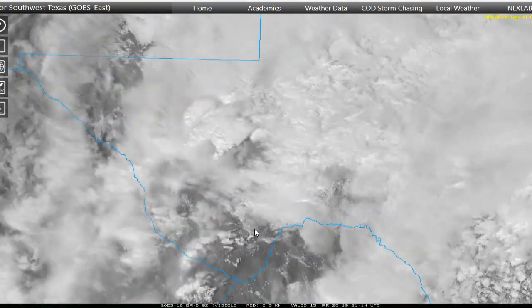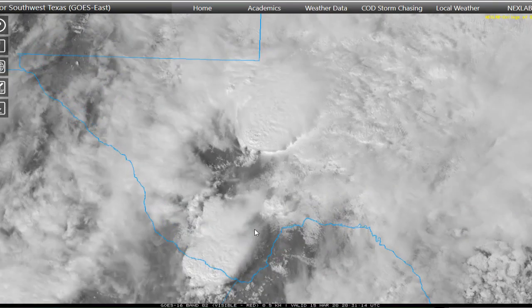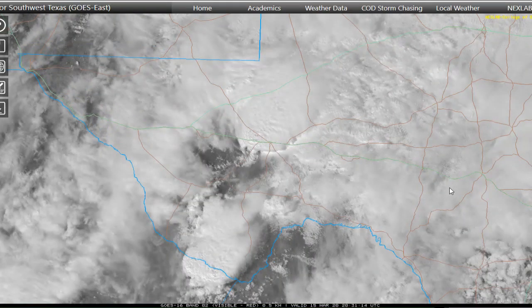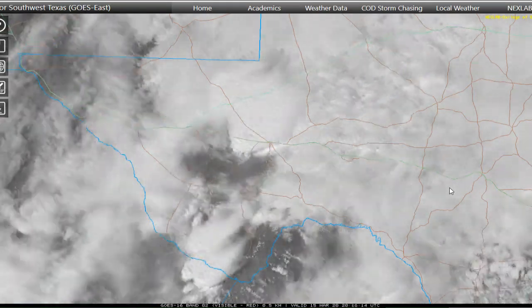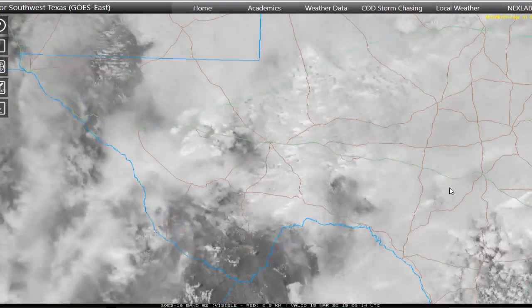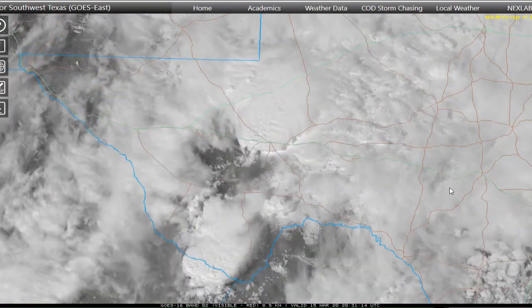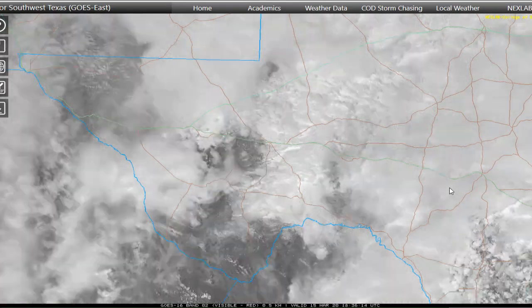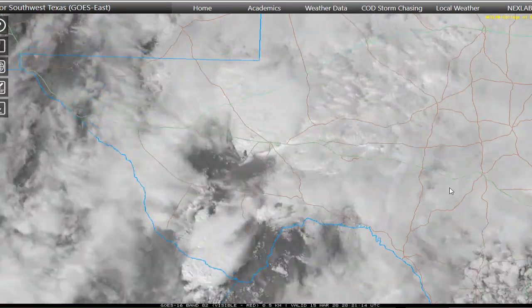We can get in there and take a look at those storms there in Fort Stockton. Might help to have some interstates on there. But yeah, there it is, approaching the city as we record this. Pretty good anvil. I kind of wonder if anybody is even down there. That's definitely on the edge of most of the chase territory we're all familiar with.